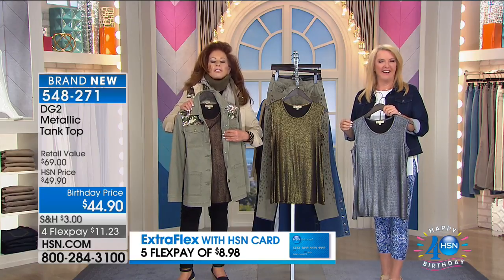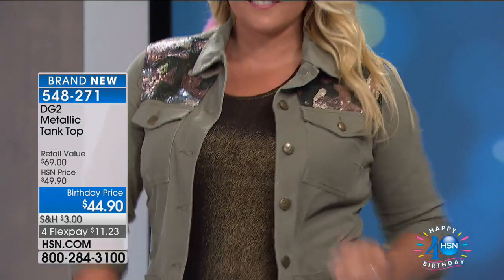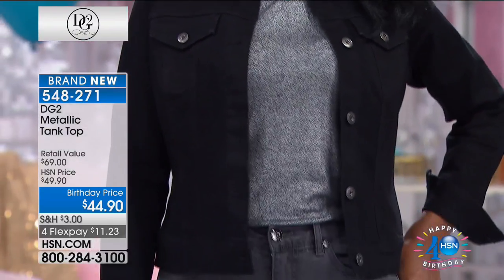So you're gonna have so many ways of wearing this tank. Any kind of blazer for transitional or fall that has metallic, dominant metallic buttons on it will work with this. Getting into fall, everything you're gonna see has some sort of metallic theme. This will work right in. Then getting to holiday, holiday is gonna be all about it.